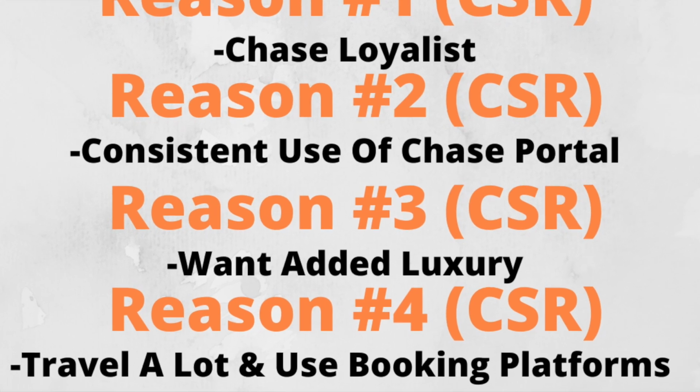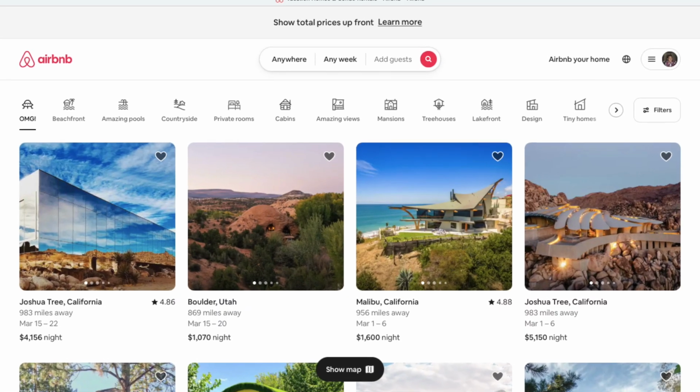And finally, the last reason that you should get the Chase Sapphire Reserve would be if you travel a lot and maybe you use booking platforms like Airbnb, because when you use a booking platform like Airbnb, you can still get value from the $300 annual travel credit, which normally a lot of times travel credits with cards, you have to specifically use those travel portals. But again, with the Sapphire Reserve, that $300 credit can be used for any travel purchases. And a lot of times Airbnbs can be the way to go. I know sometimes it's controversial to discuss hotel versus Airbnb, but then on top of that, you also get a higher multiplier for that all other travel category, higher than the Sapphire Preferred.